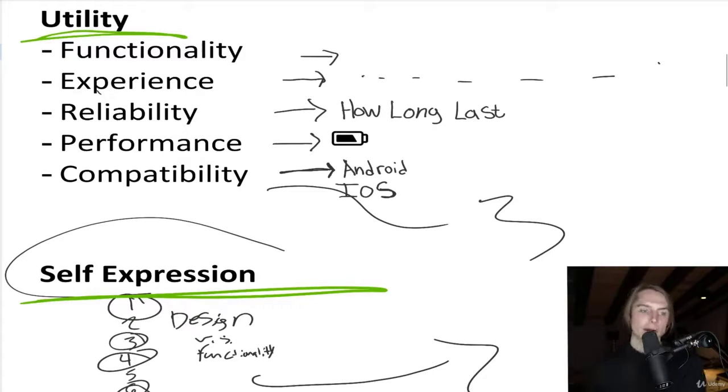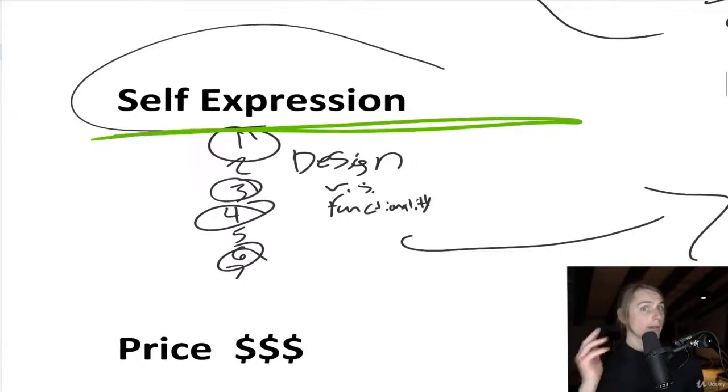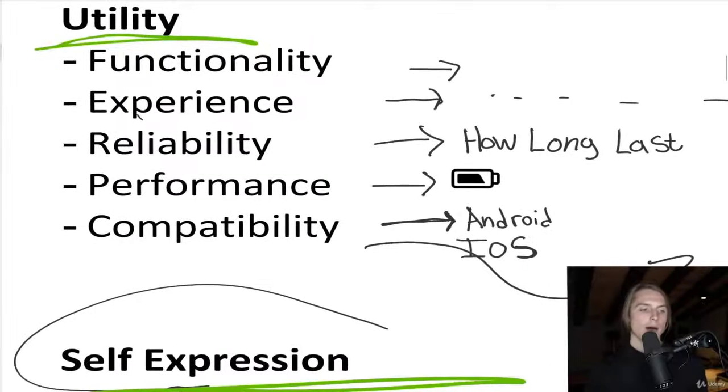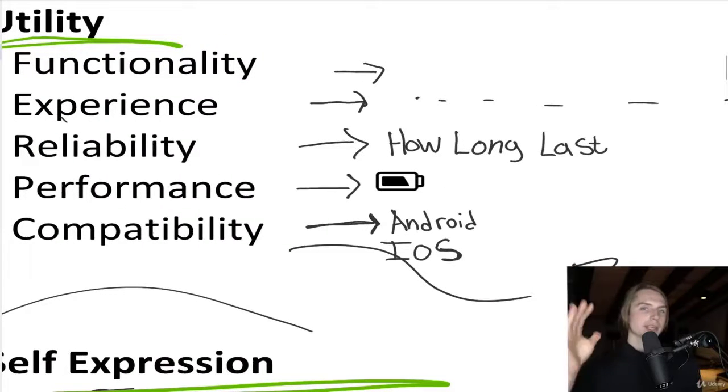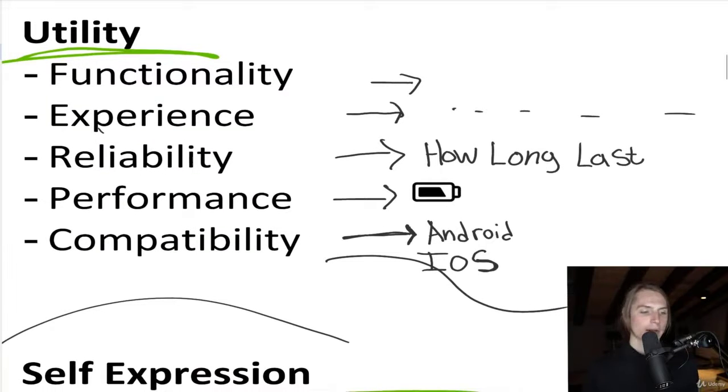Like if I'm in the headphone market, I'm obviously looking for something that is functional. So I'm not looking for a self-expression one. I'm not looking for some ones for a photo shoot or to make me look beautiful. There are some people that only care about the design of them, but a majority of the people are looking for utility. So we'll just analyze the different needs and why there are so many products in the headphone market.